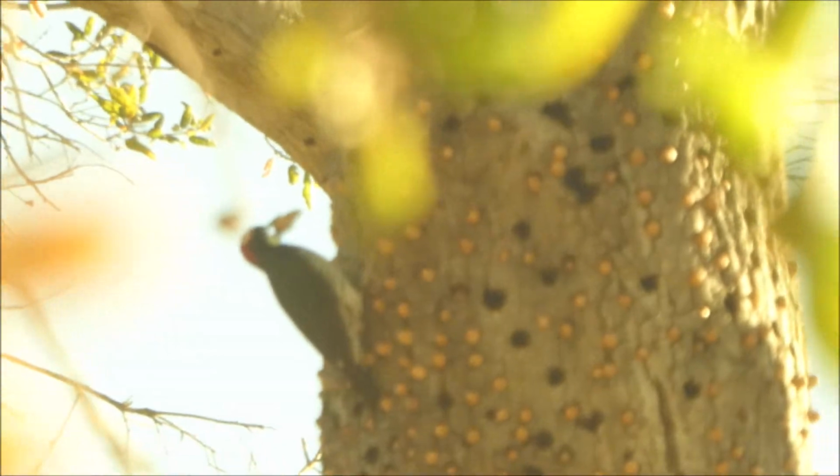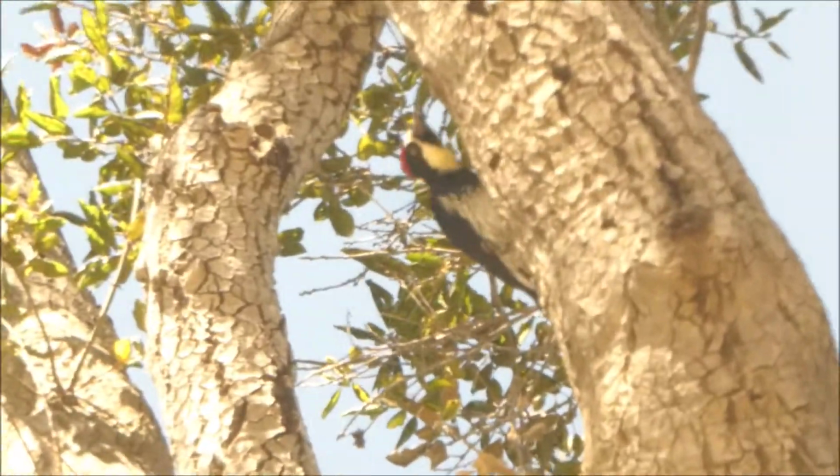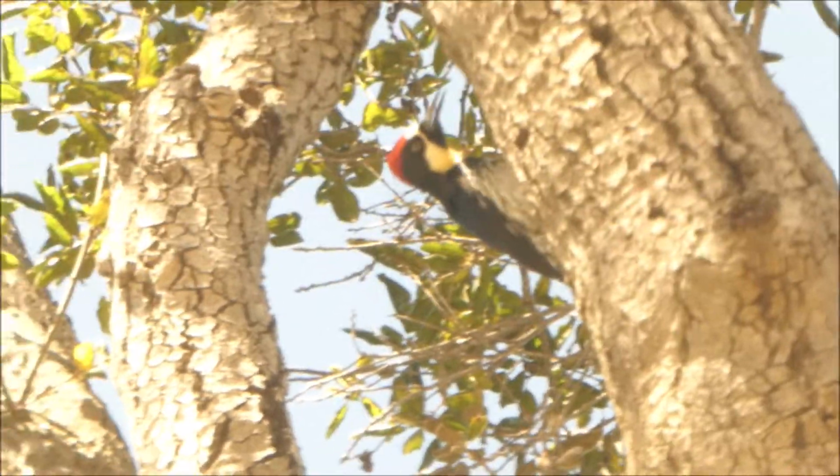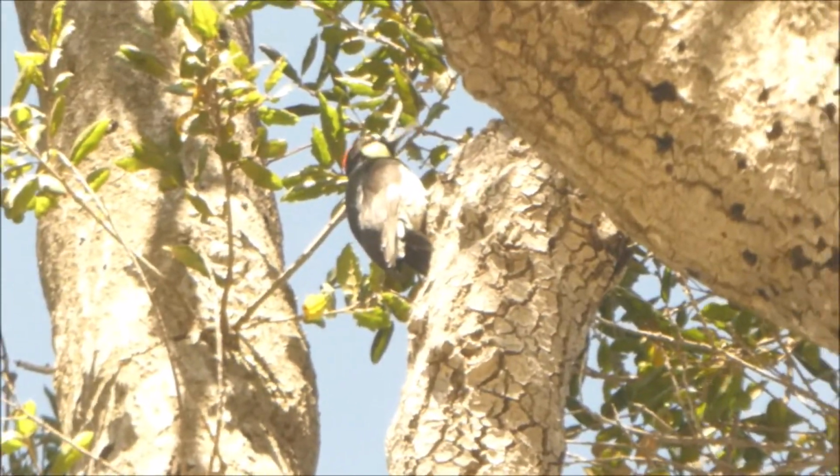Here's the sound of the acorn woodpecker. Sometimes it sounds like they're almost getting together and laughing.